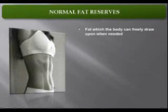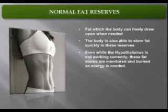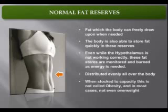Next, we have normal fat reserves. Normal fat is fat which the body can freely draw upon when needed. The body is also able to store fat quickly in these reserves. Even while the hypothalamus is not working correctly, these fat stores are monitored and burned as energy is needed. They are distributed evenly all over the body, and when stocked to capacity, this is not called obesity, and in most cases, not even overweight.